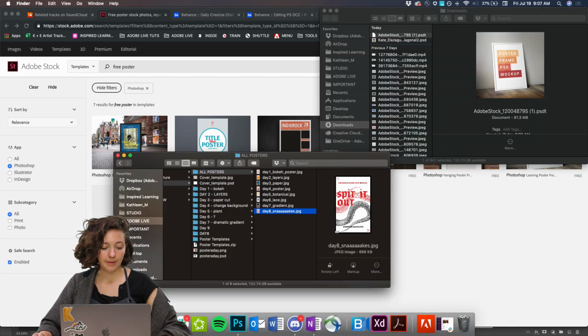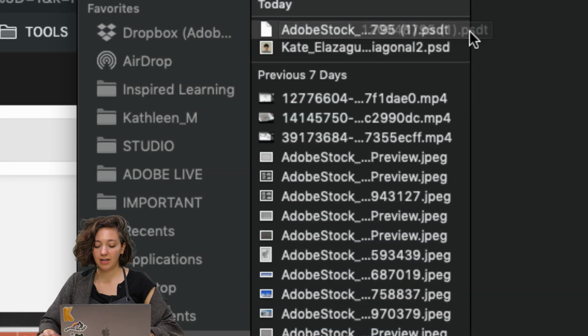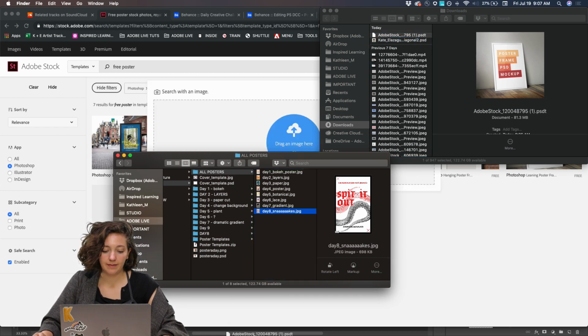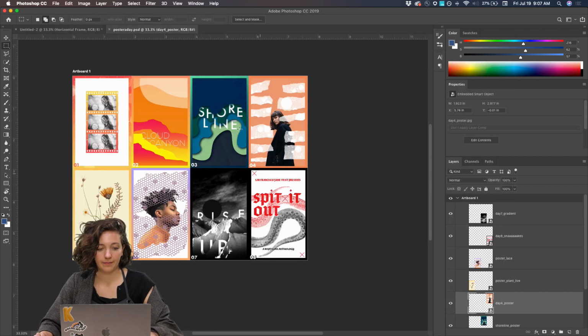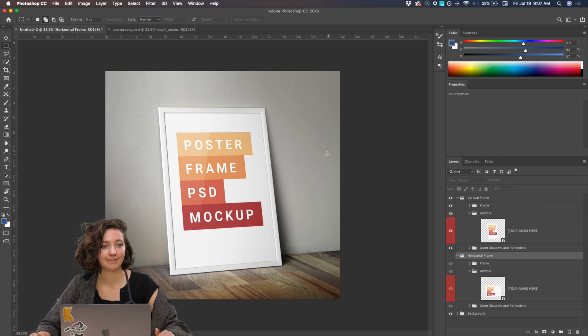I'll open it up. And something that's a little bit tricky about Photoshop is when you download a template file, it will be a PSD file. You'll see that right here, this extension. And sometimes your computer won't know how to recognize that extension. So one way you can get around that is you just click it, drag it, and open it in Photoshop that way. And I believe I already have it open here. Cool. Yes, free is very good.